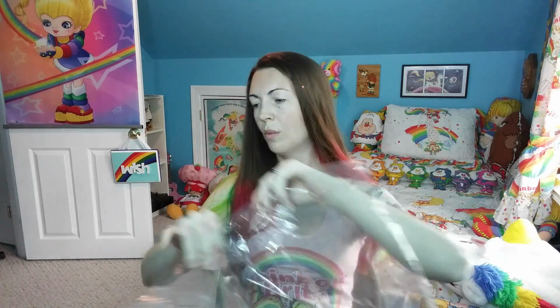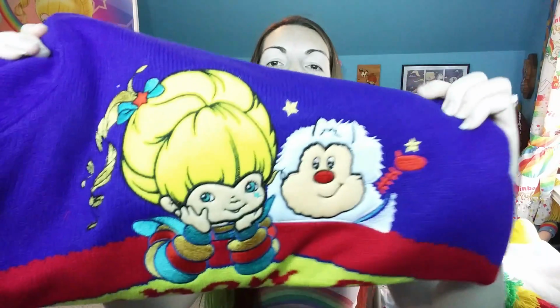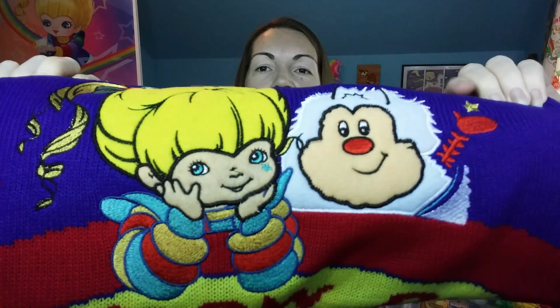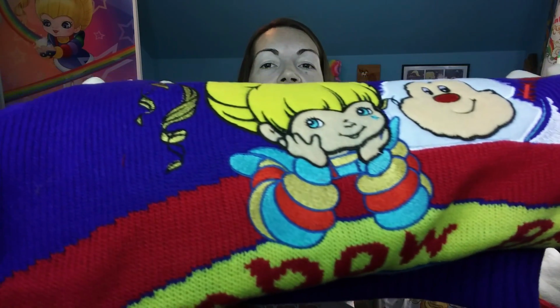I like that it comes in a bag to keep it free from any snags, dirt, or whatever the case may be. So the face of Rainbow Brite and Twink are both felt, but then her ponytail, all of their facial features, around the arms, all of that is embroidery. And I really hope this will show up well. I think that's in focus this time. Because, oh my god, that's a lot of embroidery.